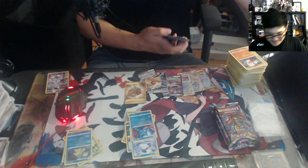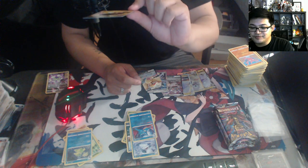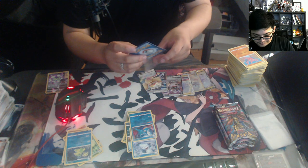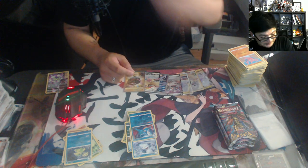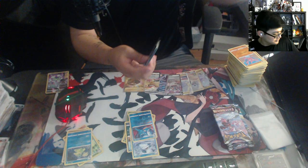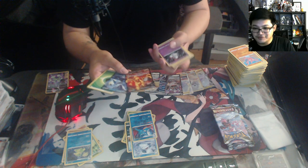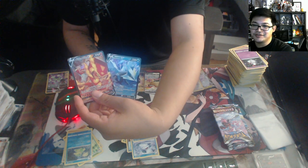We got a secret as well. I don't think it's expensive, but box of disaster. Oh, nice. We got two V's in one pack. That's crazy. I've never seen that before. That's pretty cool. Two V's in one pack.